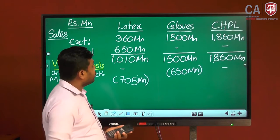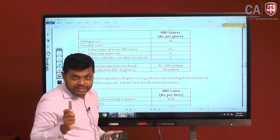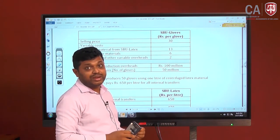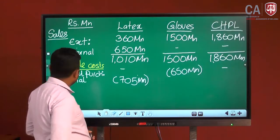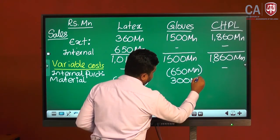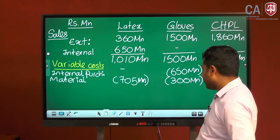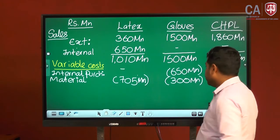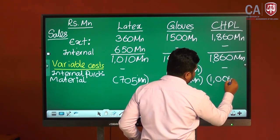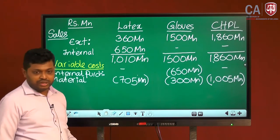Then you have to look at the material cost for gloves. For gloves, the latex cost we have already taken, but other raw material is 6 rupees per glove. 6 rupees into 50 million gloves, you have to calculate 300 million rupees. These material costs have been paid to external parties. 705 plus 300, the material cost paid is 1,005 million, right?